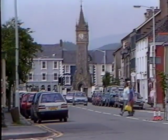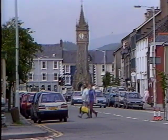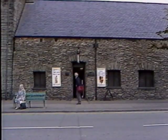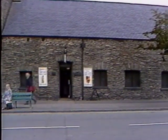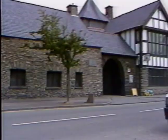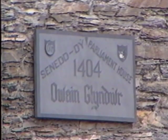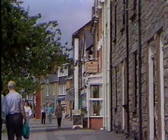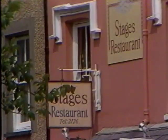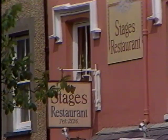The area is steeped in history. In 1404, it was the site of the Parliament of the Freedom Fighters, headed by Owain Glendower. The Parliament House, made from small split stones, still stands. It's a perfect example of late medieval Welsh townhouses. Besides Welsh history, Machynlleth offers modern comfort. Restaurants, hotels, and cafes cater to locals and tourists.